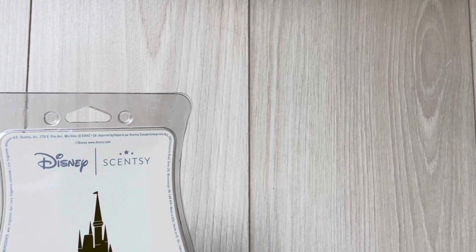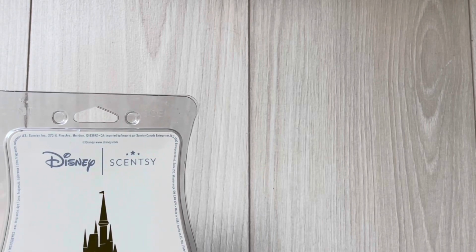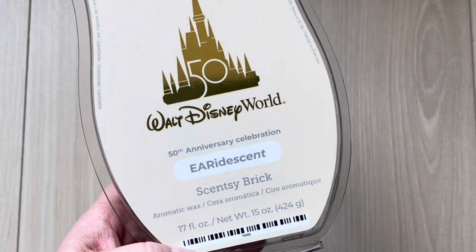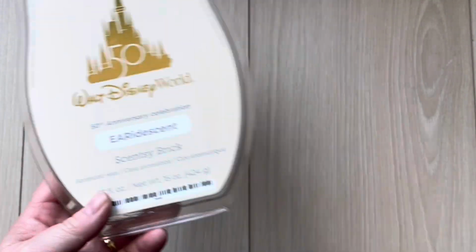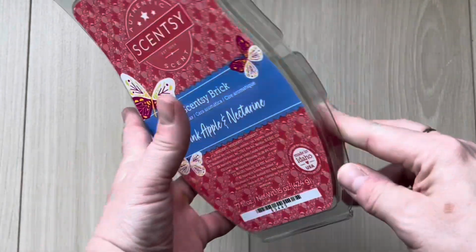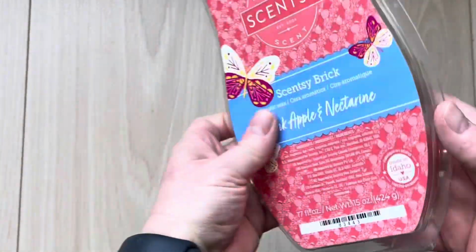So for the summer months, which are July, August, and September, I usually focus mostly on finishing up some spring, summer, but also we're kind of heading in September. I consider that like a fall month. So I have a little mix of spring, summer, and a tiny bit of fall, just to kind of kiss off September. So I'm gonna work on Iridescent. I'm gonna finish that. I'm going to finish Pink Apple and Nectarine, which has 2.